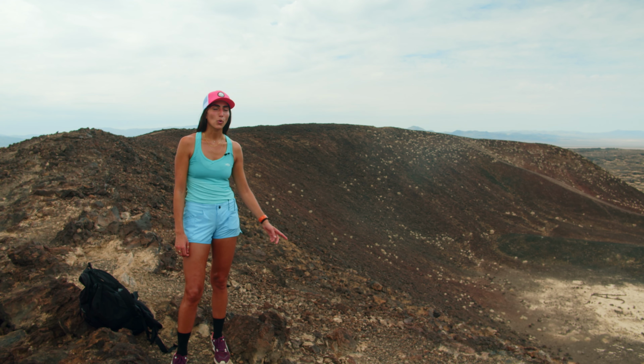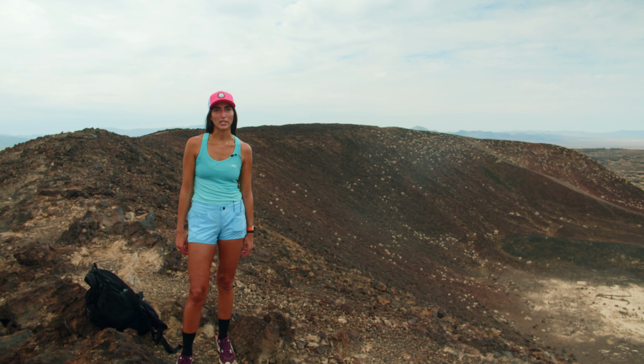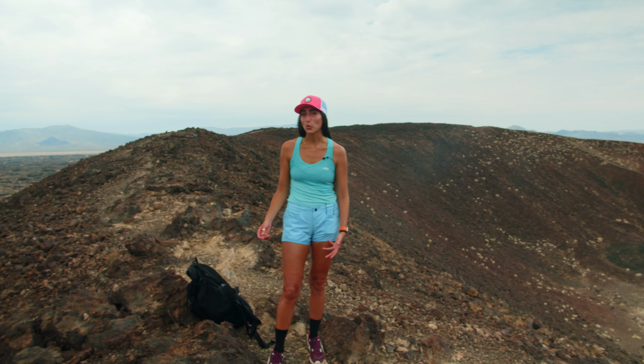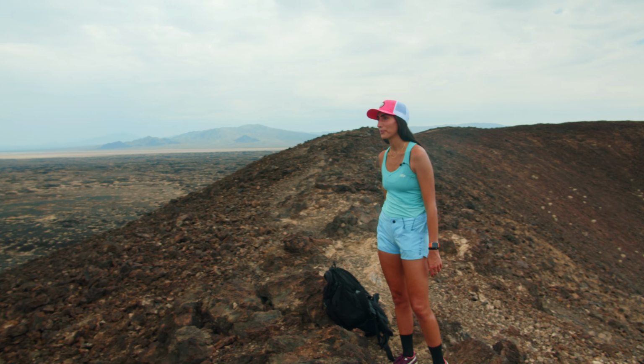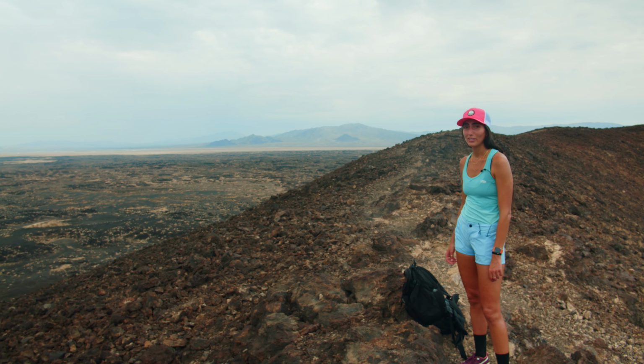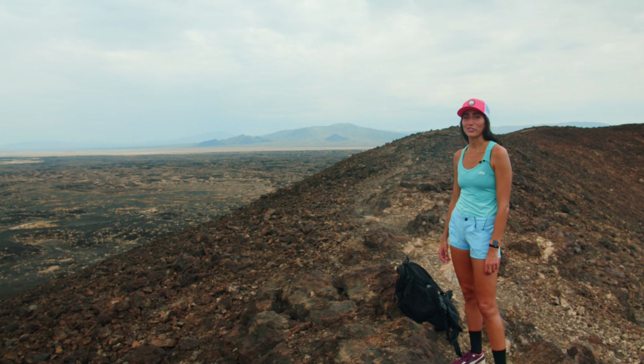I hiked from the core of the volcano to its top ridge, and now can see all 27 square miles of the field where the lava erupted. It's beautiful and so worth the adventure size.